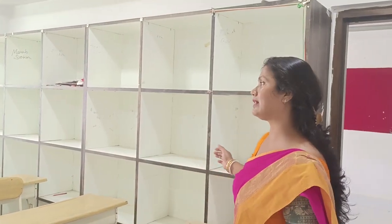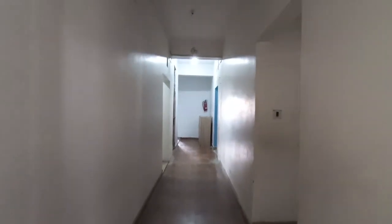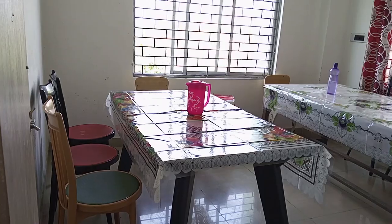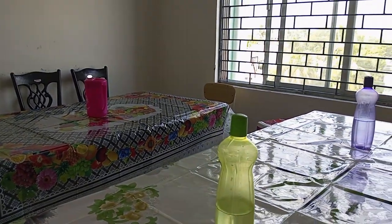Every classroom has the cupboards. The students used to keep the bags, bottles and each and everything in this cupboard. Now we will enter our canteen and the hostel area. We have our hostel area.